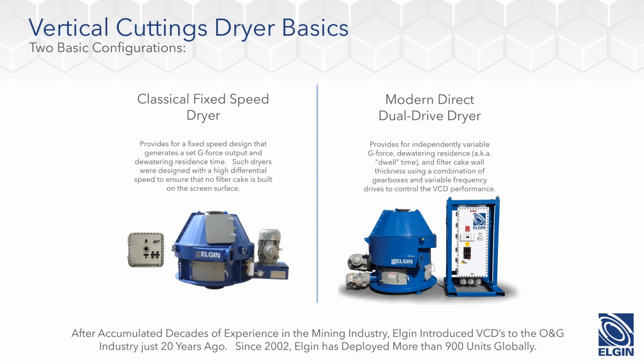And if you think about all the things that have been happening within the market since 2016, besides implosion with different markets and COVID-19 and everything else, it certainly had a slower start than was anticipated. But I will say, as of today, the modern direct dual drive dryers are certainly more popular than the classic fixed speed dryers, just simply because of all their flexibility.